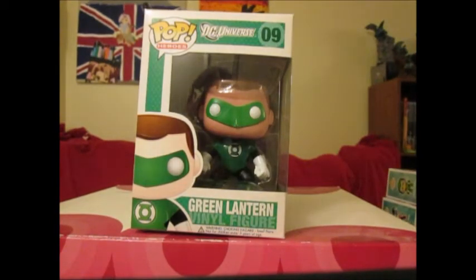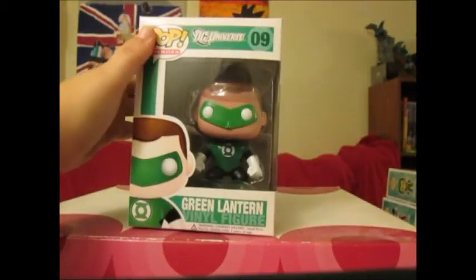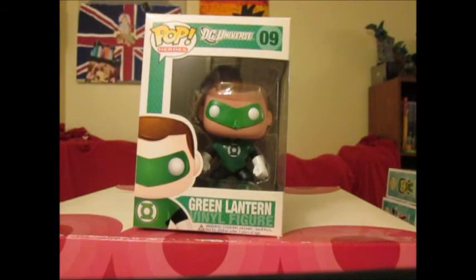Okay, so this is Green Lantern. He was originally one of mine, because he's one of my favorite characters. This one is obviously Hal Jordan. Very basic design. You can't do much with Green Lantern, but he does have his power ring. You can't see it because it's behind his ear there, so you have to have that.